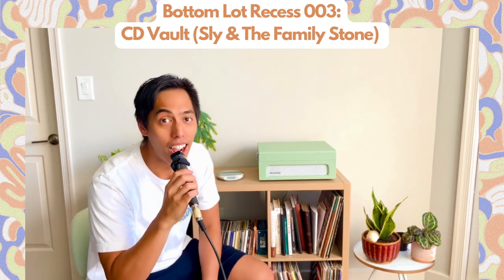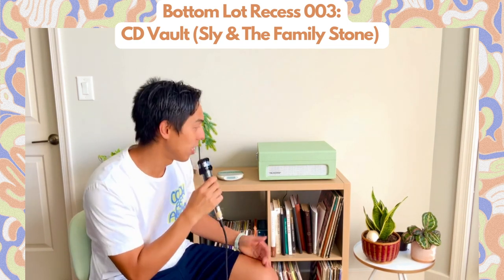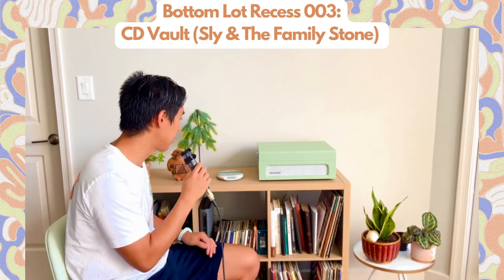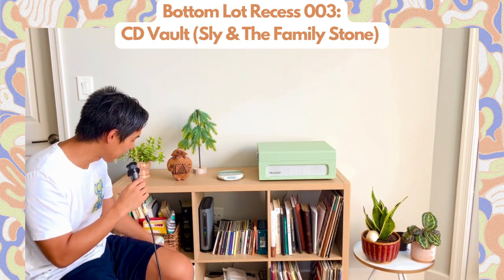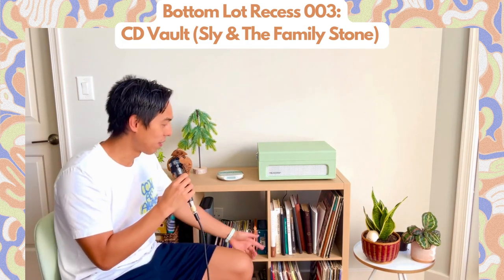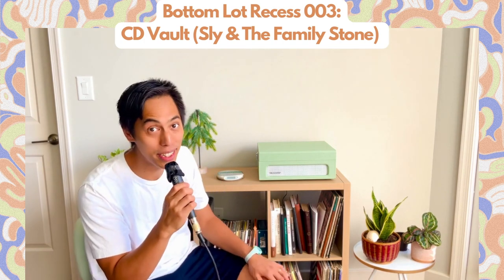And today, I just wanted to show you guys what's in my music collection. And here in my space is my listening, reading collection, my reading setup. I got my books here, vinyl records here, and my CDs. Yeah, I even still have CDs, man.